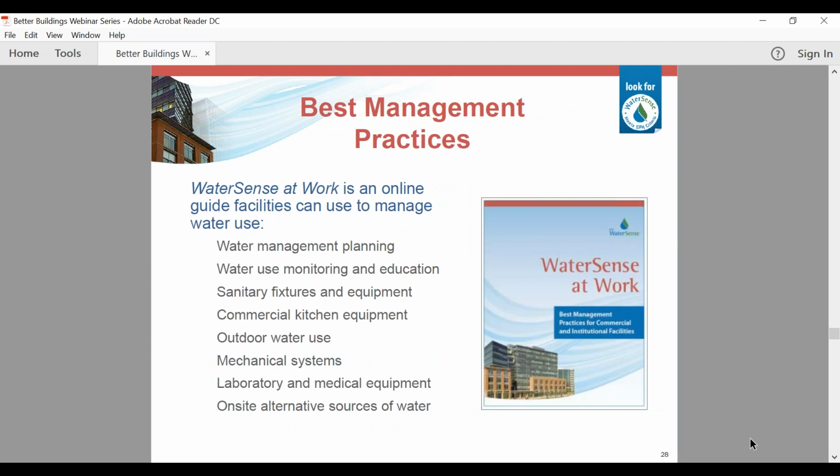We also have created a set of best management practices. This is an online guide called WaterSense at Work, and it basically goes through almost every water using area within a facility to encourage you and give you more information on how to actually manage water in that area. So we cover management planning, monitoring and education, sanitary fixtures, commercial kitchens, outdoor water use, mechanical systems, laboratory and medical equipment, and on-site alternative sources of water. So we encourage you to take a look at those because they're quite extensive. Next slide.